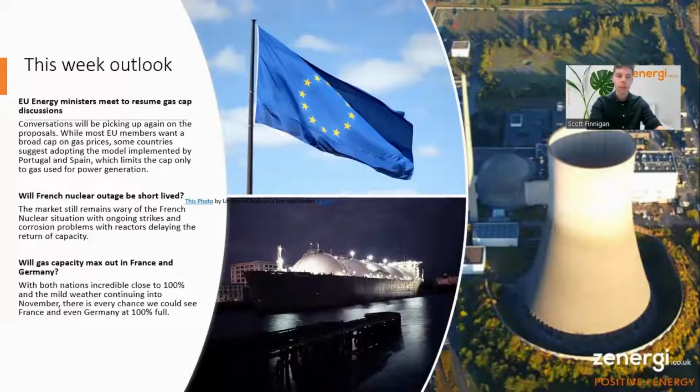Next is, will the French nuclear outage be short-lived? We've seen French nuclear output be curtailed for two main reasons. One was strike action, which was last week, but this week they are suffering from outages as well. What this does mean is that the forecast of those nuclear plants restarting over this winter period might be pushed back a bit, potentially, depending how long the outage is. So that's something the market is watching out for and could potentially be bullish on prices if that outage is going to be extended in any way.